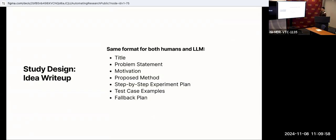I will specify a format for both humans and language models to write ideas. The format includes the title, the problem statement, the motivation, the proposed method, the experiment plan, the test case examples, and the fallback plan. Later on, I will show some concrete examples of what a general idea would look like. So basically, they are all computer science related ideas? Yes, all NLP topics. I will show some very concrete ideas towards the end of the talk.